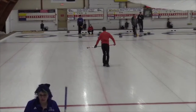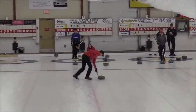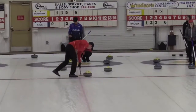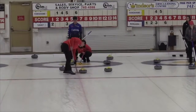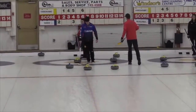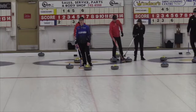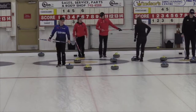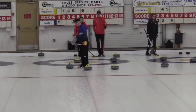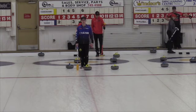So the rock's on its way. Trying not to go too deep with this one. Really, really brushing this, trying to get it there. But the guard's not a bad way or a bad plan B. Now it's short of the rings, but is there a hole? Or do you play the straight come around? Decide what to make Cassidy do. There is a slight hole, but there is not much other than a slight hole.